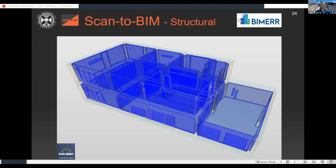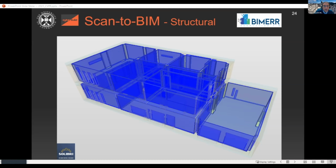And these second level space boundaries are a different type of space boundaries that are specifically required for energy analysis. So they really look at the boundaries and the connections between different spaces, and this representation is very useful, and is actually required for energy analysis. And again, we are able to open those in Solibri and check that actually our modeling was correct.